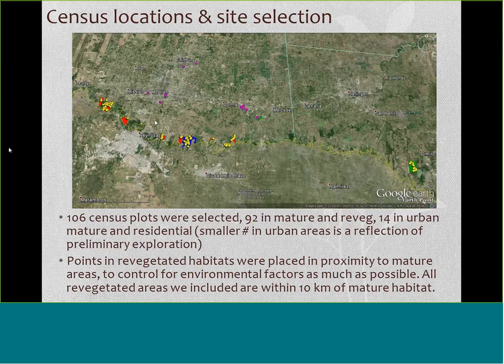So here's an overview of our census points. We established 106 census plots. 92 were in mature and re-veg, and these are shown in the yellow scattered along the river. We just put a small number, 14, in urban mature or urban woodlot and residential, just to do some preliminary work. And we placed our points in the re-veg habitats as close as possible to mature areas to control for environmental factors. So they'd at least be potentially similar habitat, and all of them were within 10 kilometers of mature habitat.